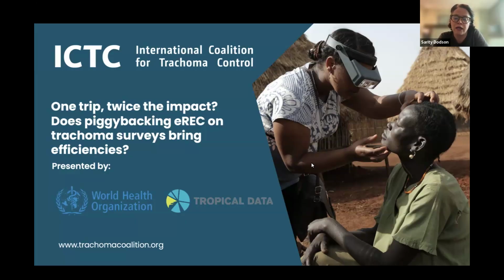The session will highlight three key areas of the study: the methods and results. We'll examine the comparison of different approaches to the measurement of eREC and the findings from both countries. And we'll also be looking into the time and cost implications of the integration, the analysis of how integrating eREC impacted survey logistics and resource use. And we'll also touch a little on feasibility and acceptability issues and hear some insights from the qualitative research, including some interviews with policymakers, health workers and community members.